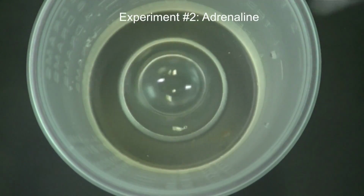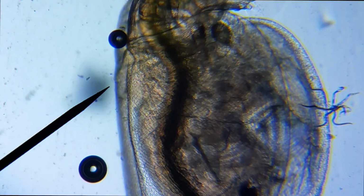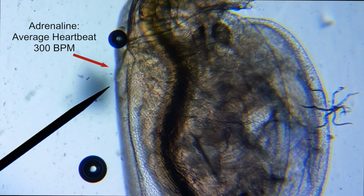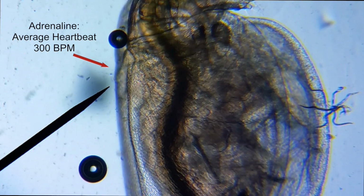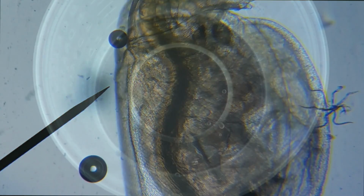The next experiment consisted of introducing the water flea to adrenaline, which is responsible for the fight or flight response and is said to increase the heart rate. We again first viewed the behavior of Daphnia when placed in 5 milliliters of drug solution. From the very beginning, its movement was rapid and twitchy. The heartbeat increased to an average of 300 beats per minute when placed in the solution under a microscope, which is faster than the average heart rate.